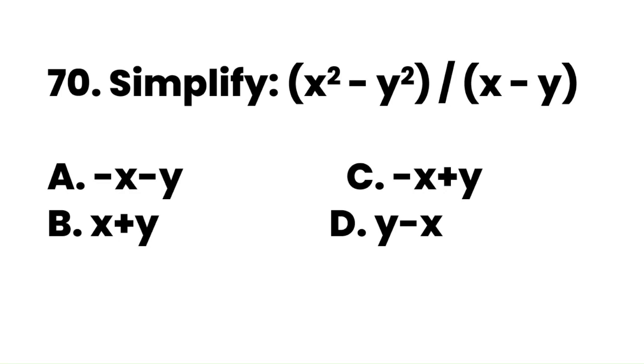Halimbawa, as you can see here, may dalawang variables or letters. We have x and y, di ba? So, mag-aassign tayo ng number for x. Lahat ng x na makikita natin sa problem ay gawing 2 at lahat ng y na makikita sa problem ay gawing 3. So, dapat tandaan nyo kung mag-aassign kayo ng number for a variable, dapat 2 ang pinakamaliit at saka next number is 3. So, halimbawa, gawin natin 2 to. 2 squared is 4, di ba? 4 minus 3 squared is 9. So, 4 minus 9 is negative 5, di ba? So, this is negative 5 ang numerator. Tandaan nyo lang muna ang numerator. This is negative 5.